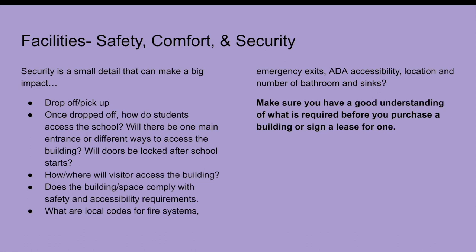In Marva's case, I don't know if you have an elevator or stairs, but will you walk them up? Will parents be expected to park and bring them in, and so forth? Think about those things. Have plans for those things. How and where would visitors access the building? Does the building space comply with safety and accessibility requirements? What are your local codes for fire system, emergency exits, ADA accessibility, location, number of bathrooms, and sinks? Make sure you have a good understanding of what is required before you purchase a building or sign a lease for one.